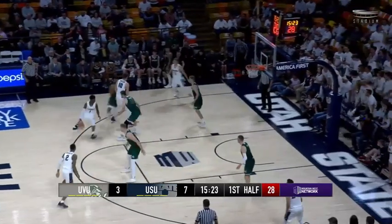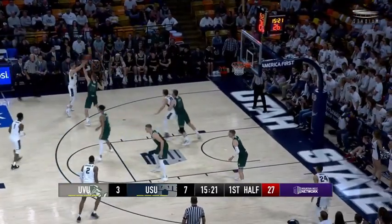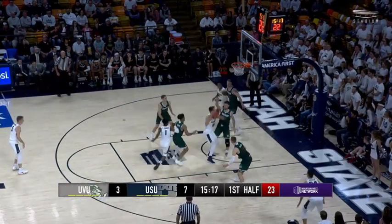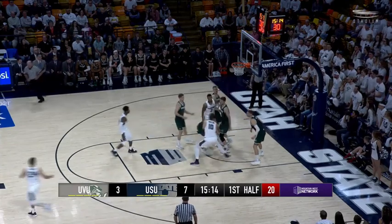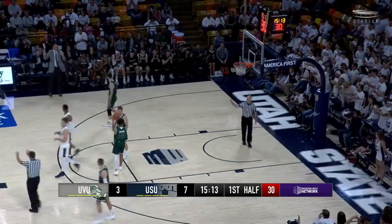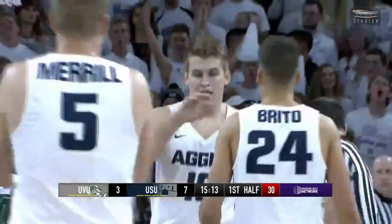Drew Cotton for the Wolverines of UVU. Taylor on the low block left, going to work. Pump fake, up, under, off the glass, no good. Rebound fought for, scramble for, and a foul is going to be called on Taylor. He wanted a jump, but I think they got this right.